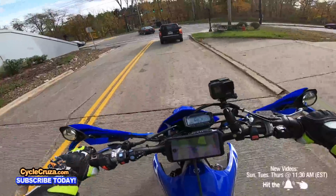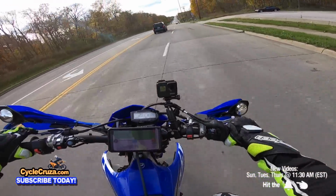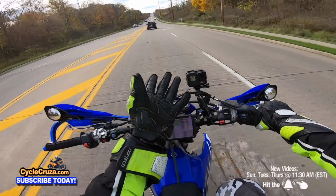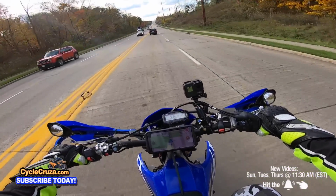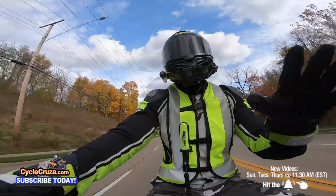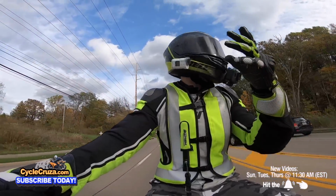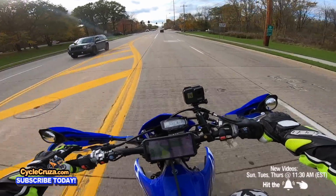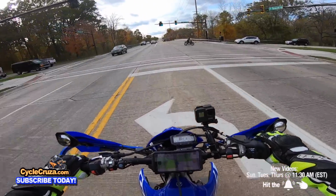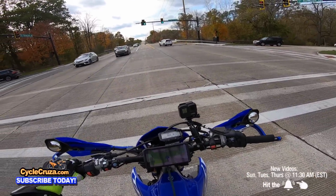Obviously, you don't have to change the oil as much as you do if you're riding off-road, because it's not getting a ton of dirt like you would off-road. But this bike runs better now than it did when I first got it, man. I had no issues whatsoever. Now, you're also supposed to do a top-end rebuild on this bike after so many hours. The manual says after I think 12 hours or something crazy like that. I plan on doing one after probably 100 hours or so, or maybe even longer.